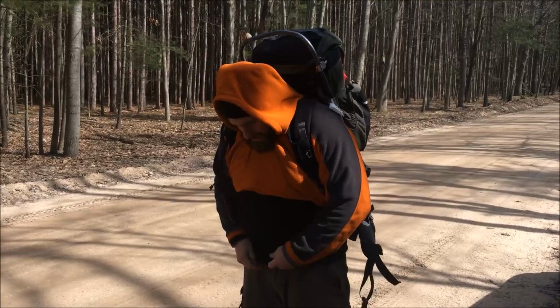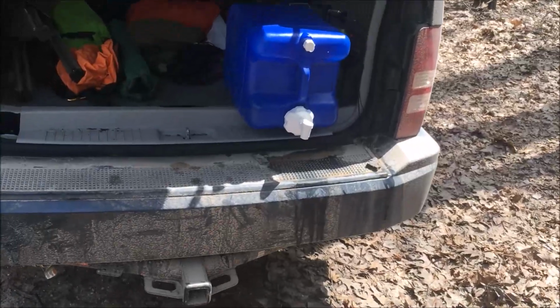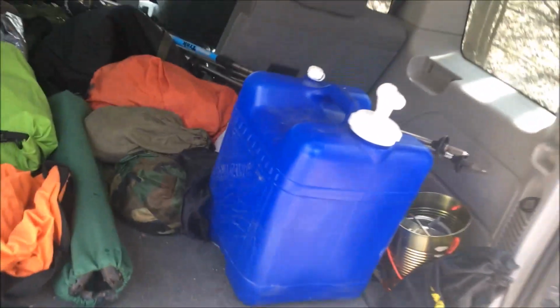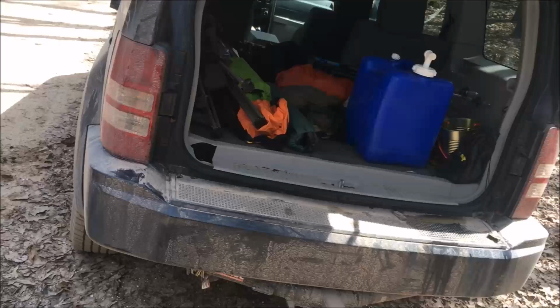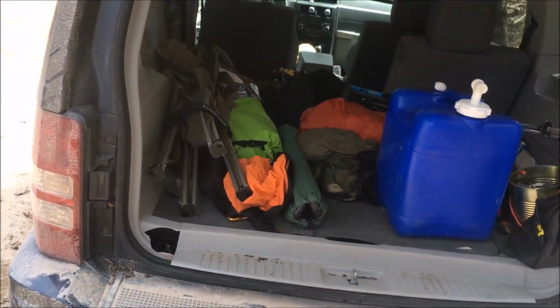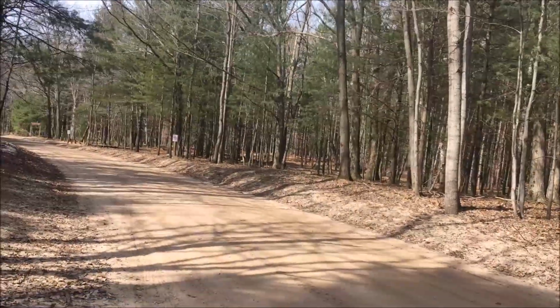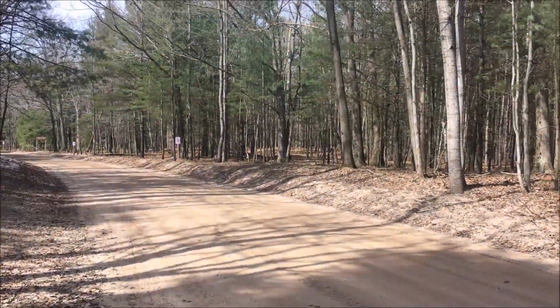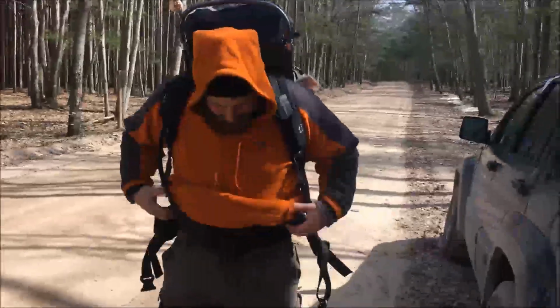Just getting our packs back on, filled up our water, down to about 3 gallons in here. It may actually be faster to hike out to the car and grab our water than to use our little pump. But we're gonna get on the trail, get into camp, pack up our stuff, and then get back with you when we're hiking again.